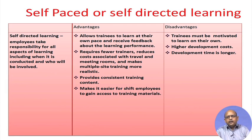Next is self-paced or what we call self-directed learning. Self-directed learning is something that is new, where employees take the responsibility for everything that is related to learning, right. So, they get the content and then they decide how they are going to learn, when they are going to learn, who is going to be involved in the process and these kinds of things. It means you are going to learn anytime, anywhere, any place. Okay. It could be virtual, it could be physical, whatever it is, but the idea is that you take the responsibility and you decide when and how you are going to learn it.